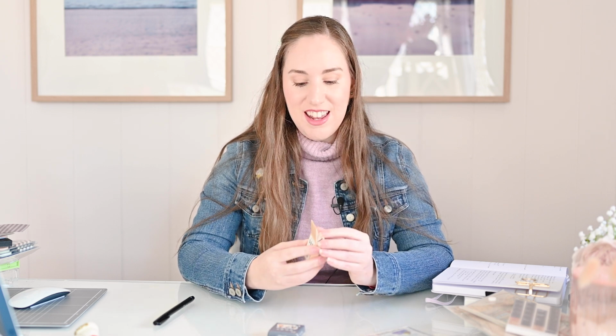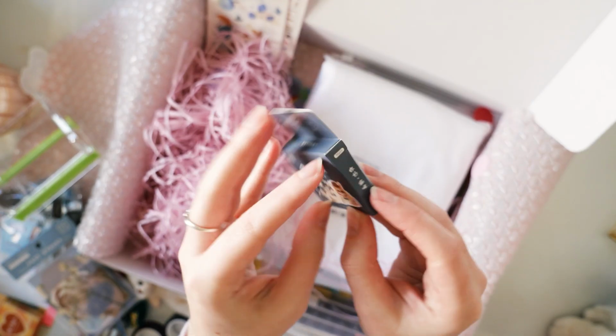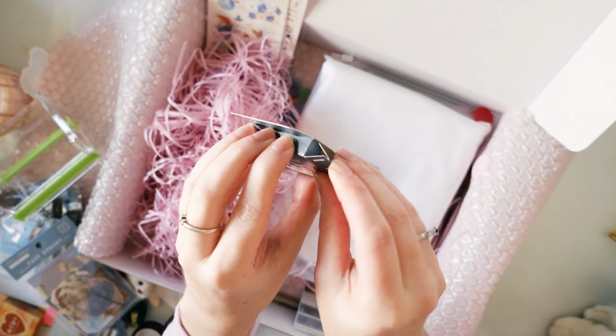Who knows? And then I had to save some kitty cats for last because I do love me some kitty cat things. I have some cat washi tapes that I haven't used. So this is a similar kind of thing where I was like, if I expand my collection of cat themed stationery, perhaps then I can tackle a cat bullet journal theme.